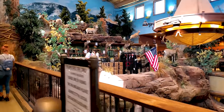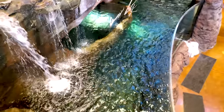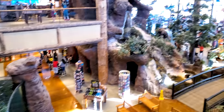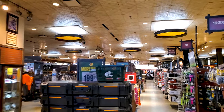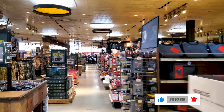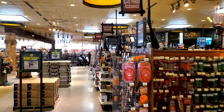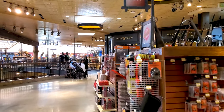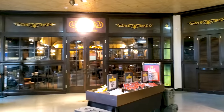Check out the big old aquarium from above. Can't see nothing. See that French bulldog down there. So we're in the firearm section, so I'm gonna kinda stay in this direction. You know, got your holsters, got your targets, got your ammo, got your scopes, and of course your firearms. And they call it cutlery instead of knives. I got a pretty decent knife collection too. And a couple axes.